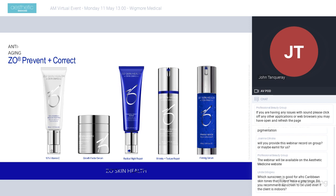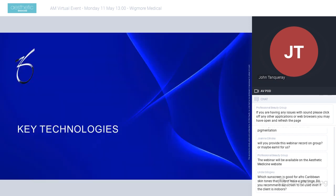And then Firming Serum, which is one of the more recent products in the range, which helps to target sagging skin and very specifically helps to strengthen the anchoring fibrils at the dermoepidermal junction and create a tighter bond between the two, which can have clinical effects which have been proven.